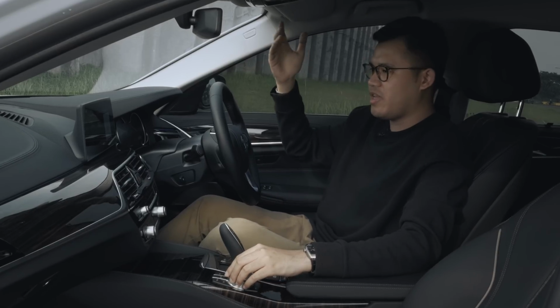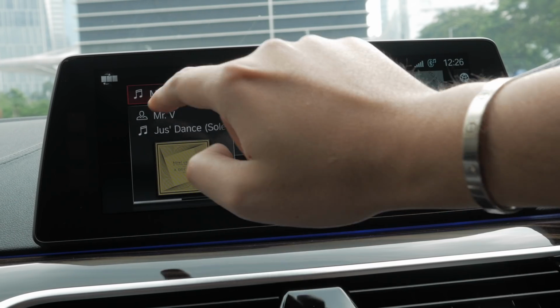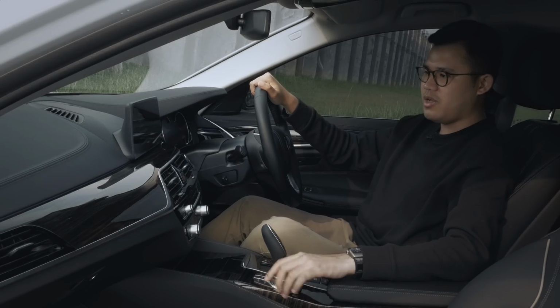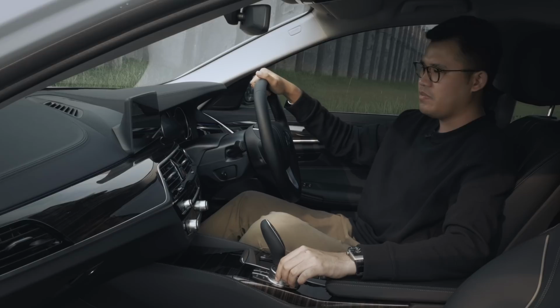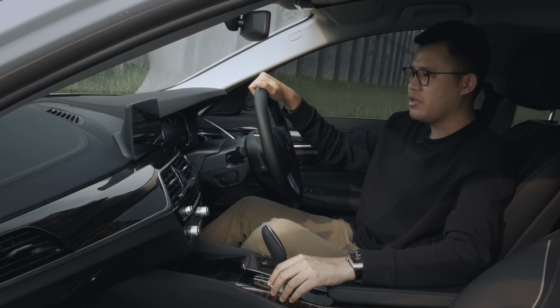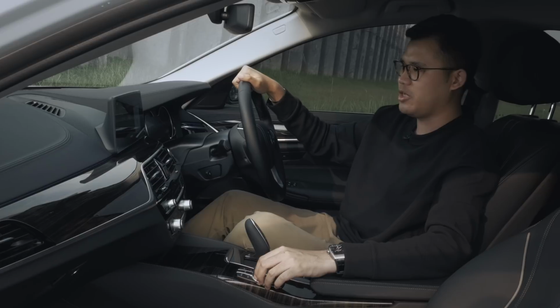And you have an abundance of things here. You have media or radio, and by the way, it's touchscreen. And you can also use, of course, the swivel key here. Communication, you can also sync your mobile phone and import your contacts there. And they have BMW Assistant, so if you have a roadside problem, you can actually call from here, and they will direct you to the nearest BMW dealership.